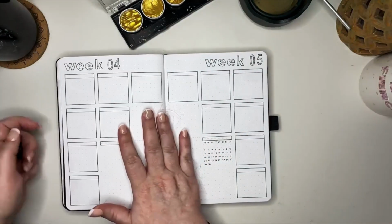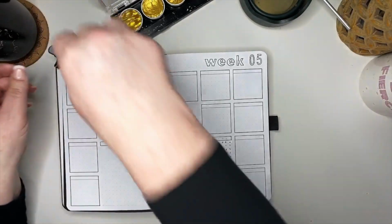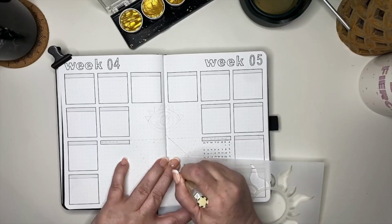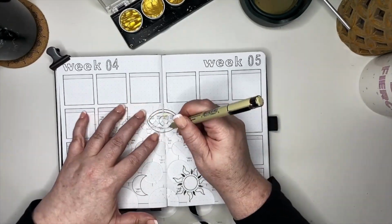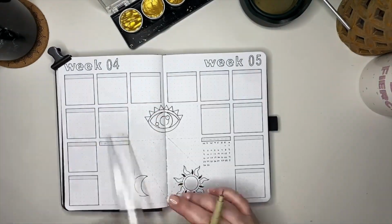We're going to move on to weeks 4 and 5 of January, and again, this is just a different configuration of 8x8 dot grid boxes. For the illustration on this one, I went back to a larger center illustration. We have a large triangle, a dotted triangle, and then again the eye and the sun and the moon in a triangle pattern as well.